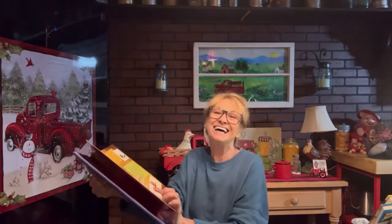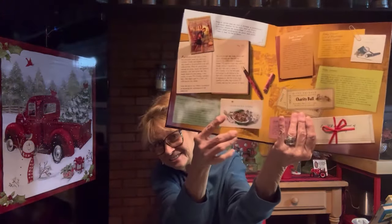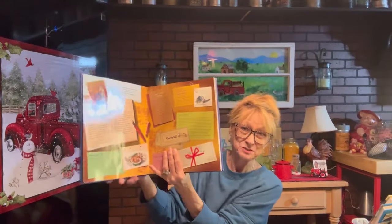So it's not a cookbook. Well, I see why now. It is and it isn't. Like there's a chicken and rice casserole right down here, and on the back is the recipe. But it's like a scrapbook.